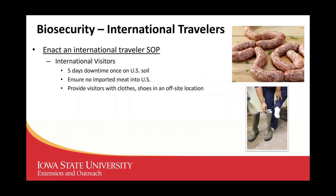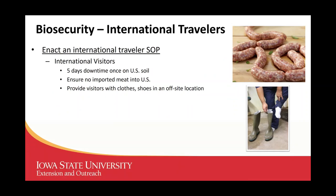Biosecurity, particularly dealing with international travelers, is going to be very important to make sure that we don't accidentally drag this virus back into the United States. So some simple things that producers can do is, if they don't already have one, be sure to create and enact an international traveler SOP for international visitors. Some of the things that may be in that SOP, for example, would be visitors need to have 5 days downtime once they arrive on United States soil.